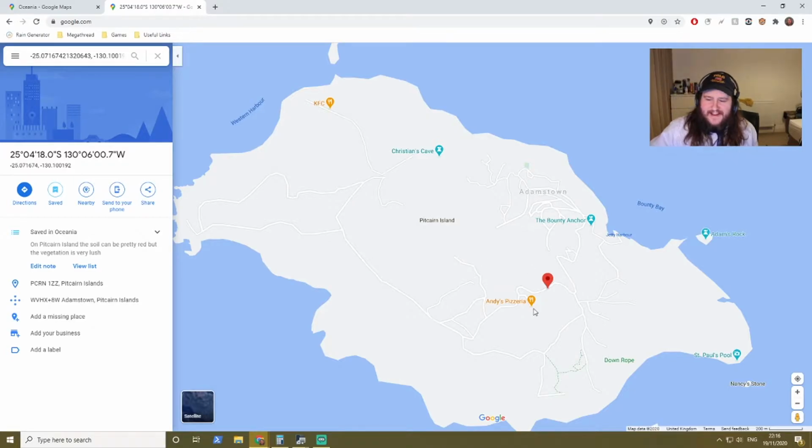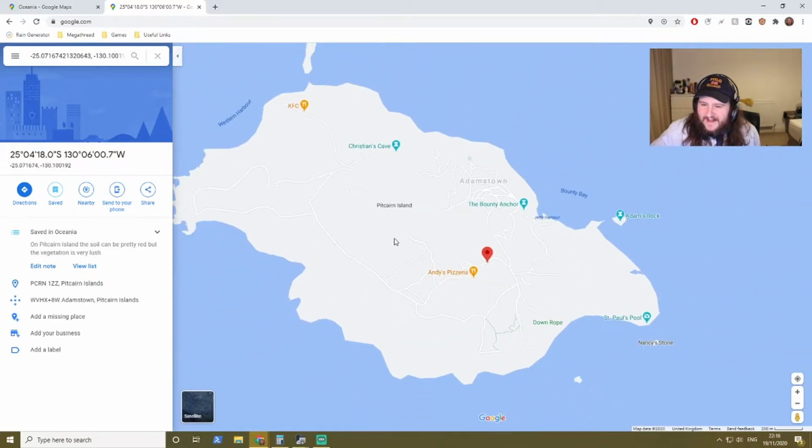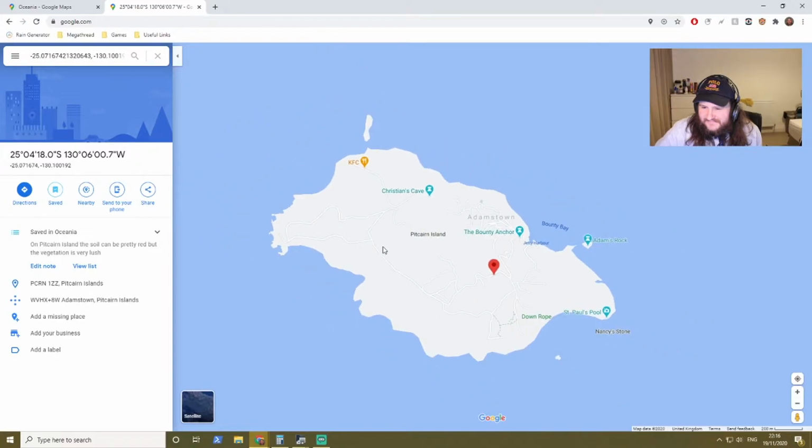And then there's Andy's Cheese Pizza, if you've been on the internet long enough to get those kinds of references. Feeling slightly uncomfortable now in old Pitcairn Island. Hey, if you want to get there from London, it's just 40 or, depending on the weather, 65 hours of travel.